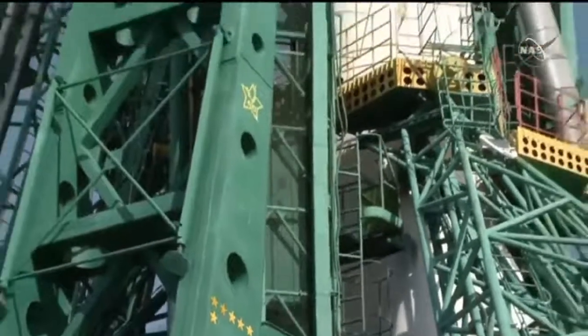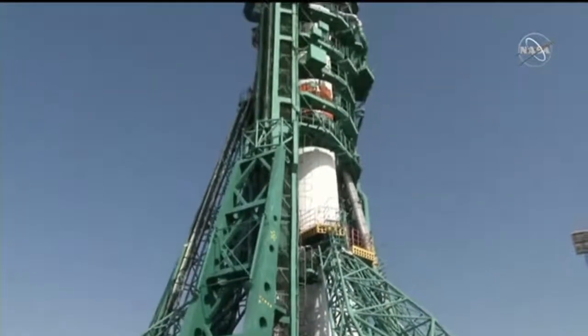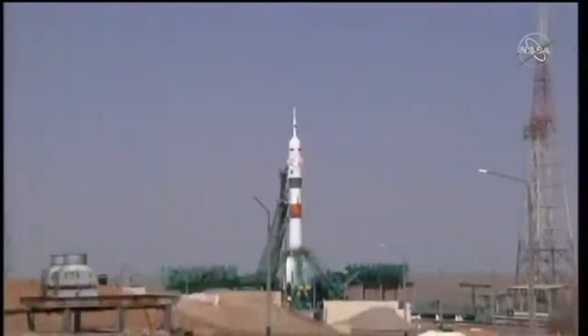Since they've been on board, they've gone through a number of pre-launch checks, confirming a good leak check on the Soyuz capsule itself, also doing leak checks on their suits, continuing to speak with the pad engineers and the launch teams down in Baikonur as they continue to count down towards launch.